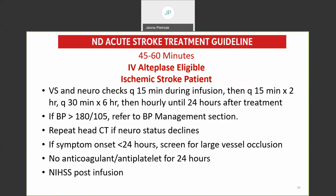The recommendation is every 15 minutes during the infusion, so that will be four assessments over an hour. This is immediately followed by every 15 minutes for 2 hours of vital signs and neurochecks, then it expands to every 30 minutes for 6 hours, followed by hourly neurochecks and vital signs. The idea here, obviously, is to pick up any worsening of the symptoms, and if so, get an immediate CT scan to see if there's any hemorrhagic conversion or if anything else ominous is happening.